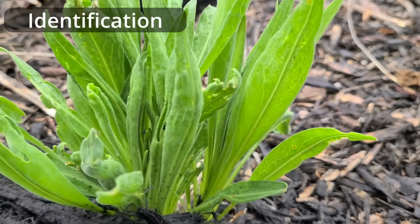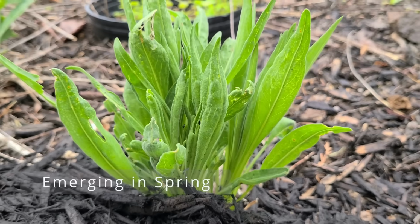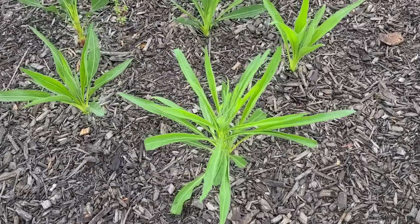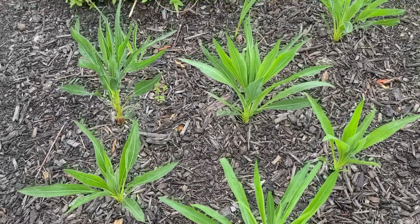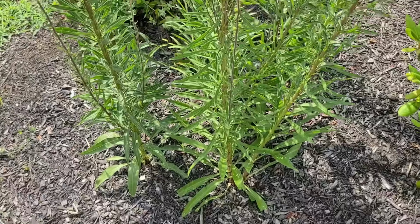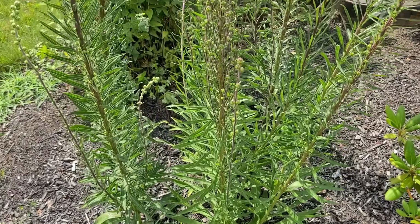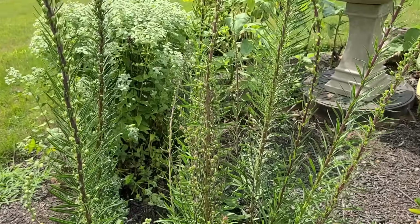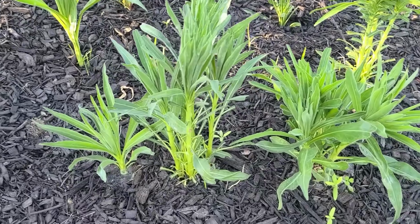Identification. So for identification, like other members of the Liatris genus, in spring, some basal leaves will emerge from an underground corm, which will develop into a stalk. This stalk, as it grows, will be green to reddish purple in color, and it will have small white hairs. And in its optimum growing conditions, it can reach up to 5 foot tall. Spacing doesn't have to be too much though, only a foot or so is necessary.